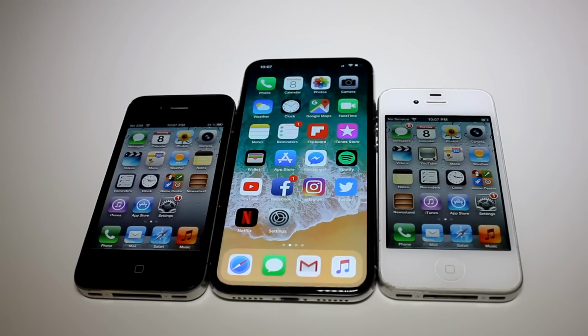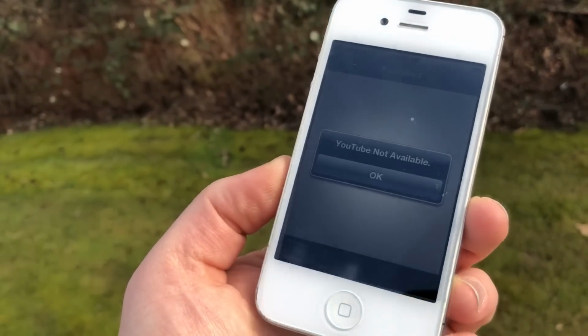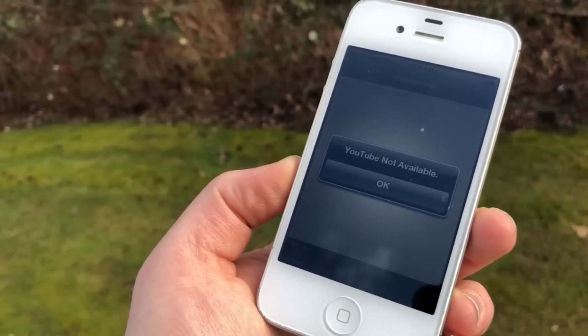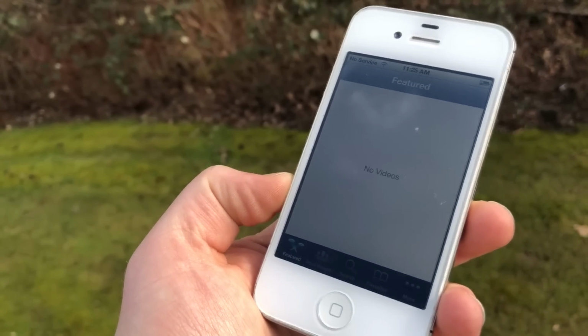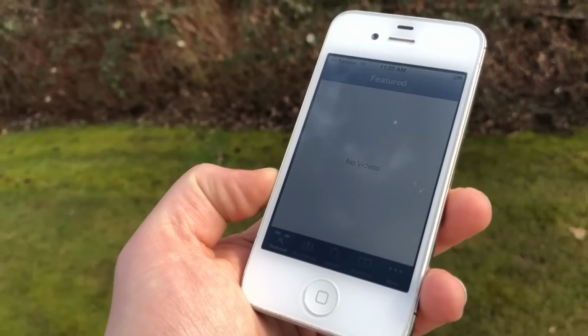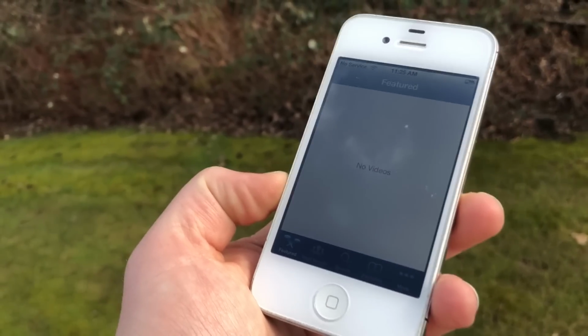Alright, let's talk about it because you've probably noticed it by now. There is indeed a YouTube app on iOS 5 pre-installed, and it actually used to be hugely popular. Back in this time, Apple didn't do as much to separate themselves from Google, but the next year with iOS 6, they removed the app. So if you actually open it now, it sadly doesn't work. I believe they dropped support for it in 2013 or so.